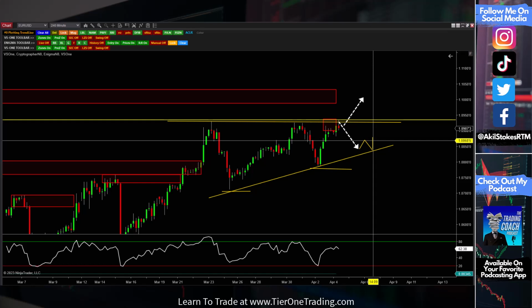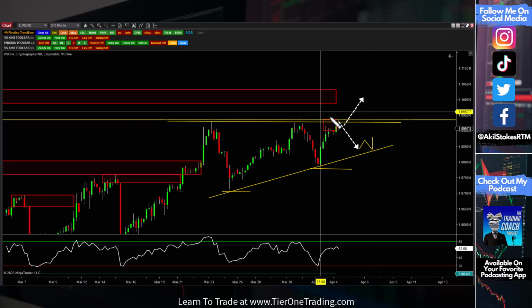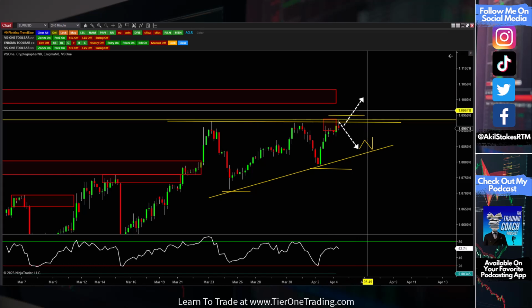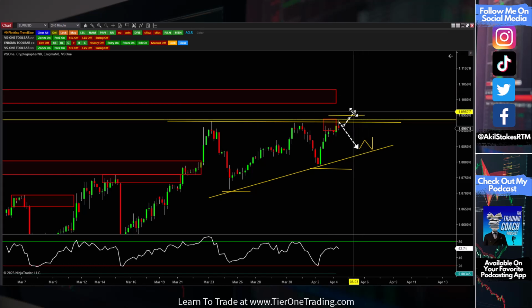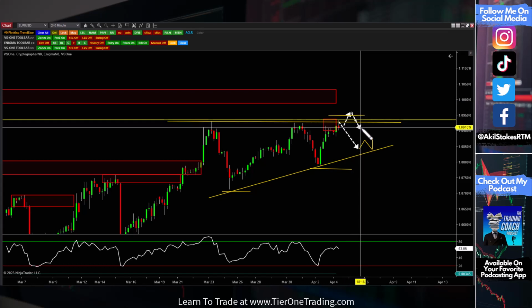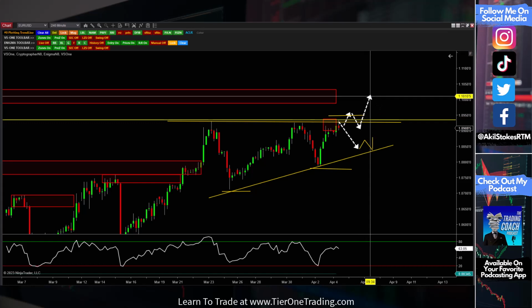Or you wait for the breakout and get involved during the breakout. So putting a buy limit order right on top of this bad boy right here and buy as it breaks up. Or of course you can wait for the pullback, where you wait for the higher high, higher close, the pullback into structure, and the move up.